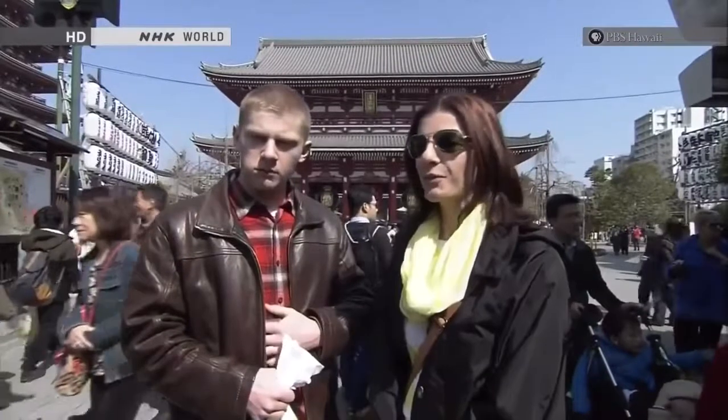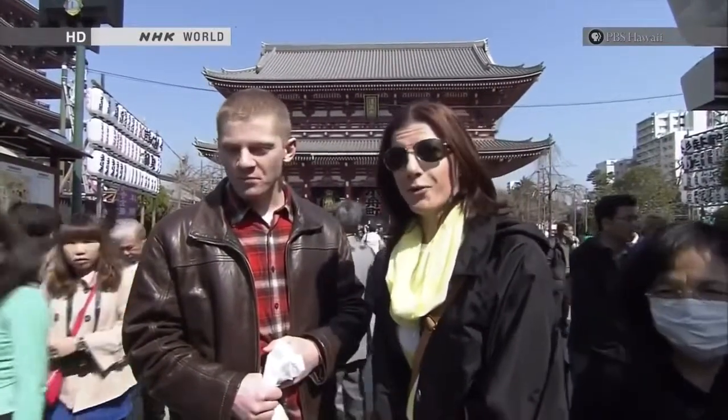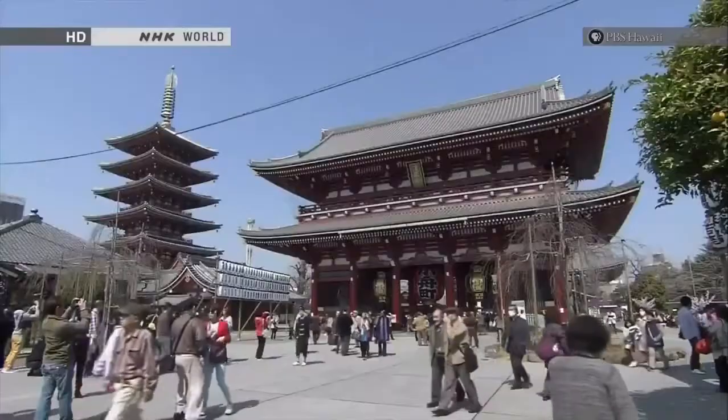We asked some visitors what they thought about Sensoji. Well, I love the fortune, getting my fortune stick, and I draw regular fortune, which apparently is a good one. It's very different from America in a lot of ways. I think there's a lot of respect for culture here that is very fun to see.